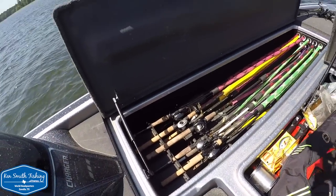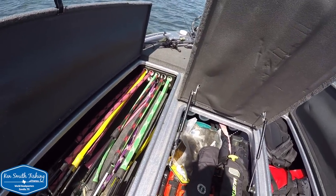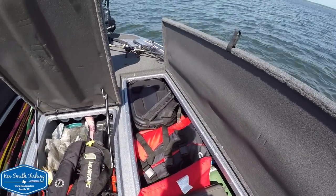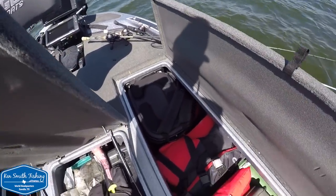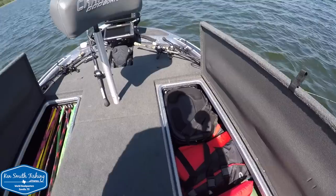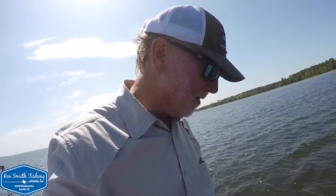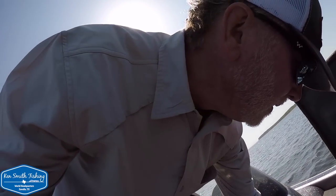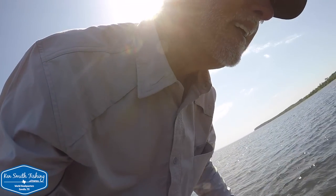I really like the rod layout. I like how wide the front of that is to put your rods in there. And I'll tell you something else I really like. It's hard to see because they've got a lot of stuff in here, but the other box has the same rod box set up. Now, I fish by myself a lot. And by the way, I don't see that those box lids locked. I'll add in the comments below if they do.